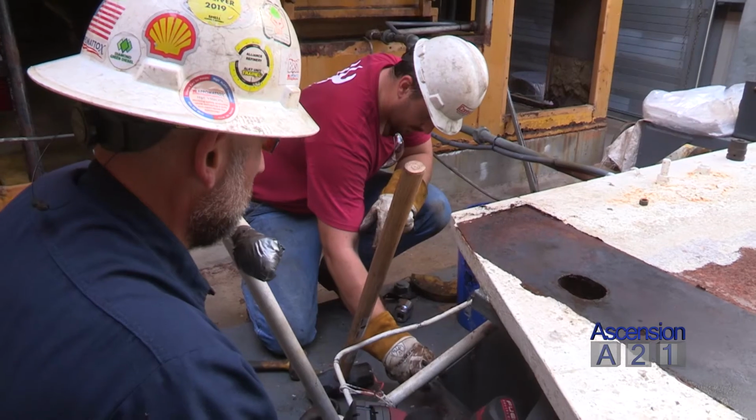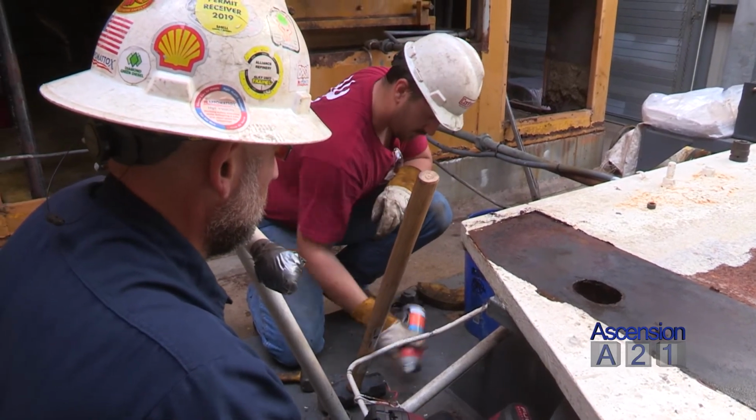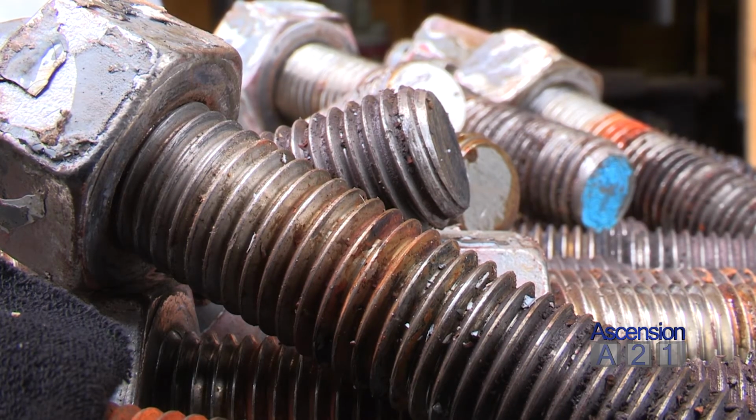So I just wanted to make that point that 5 is our quota, and we make sure we have 5 running at all times, and right now we have 6 with 1 being maintained.